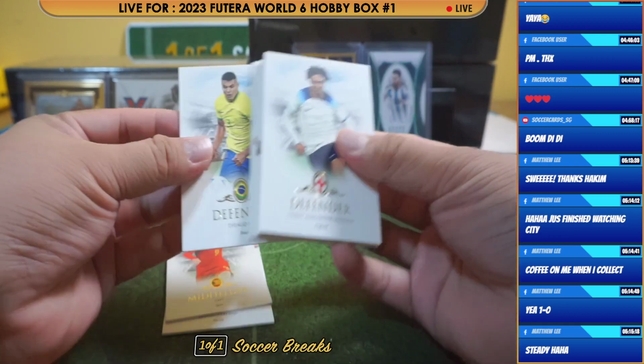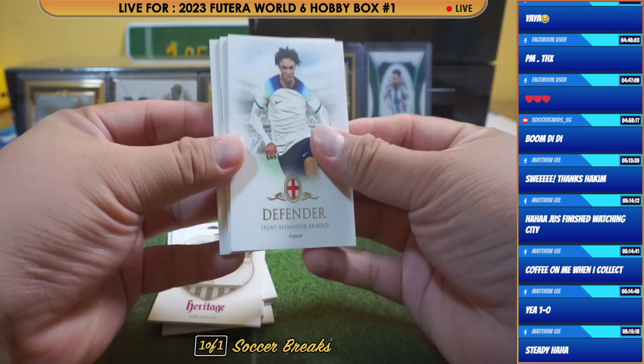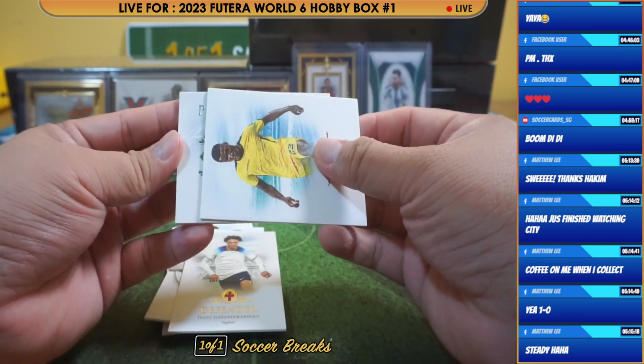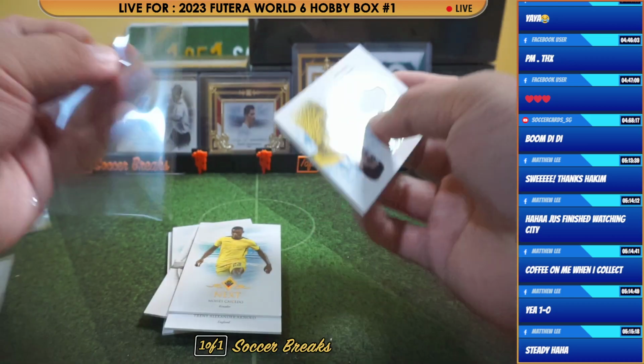Haaland, Gavi, Thiago Silva, Jeremy Pino, Kim Min-jae for Korea. And then we have Trent Alexander-Arnold, Moises Caicedo. And how about a prestige Oscar of Brazil, 13 of 17.